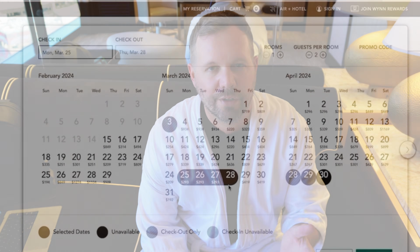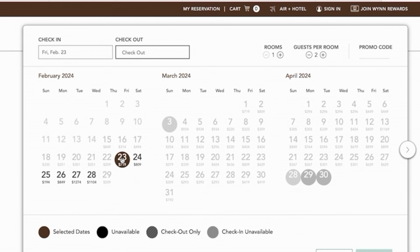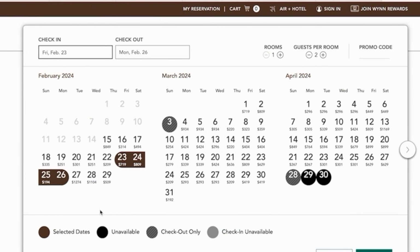Now, this is, as you probably know, one of the most expensive hotels in Las Vegas, so you probably want to know how much I'm paying for this room. I booked this room through my Wynn Rewards account, and they actually sent me a pretty decent offer. Let's first take a look at the rack rates. Here they are. Rooms here at Wynn and Encore rarely go below $299 a night, and this is during the off season, if you will.